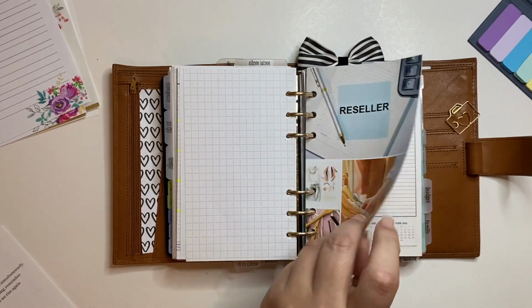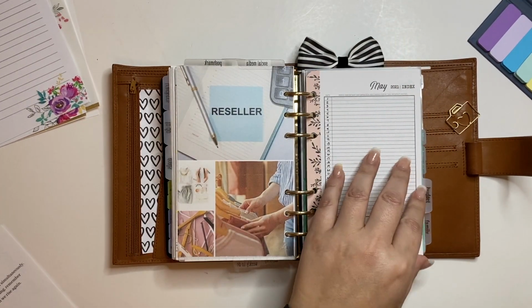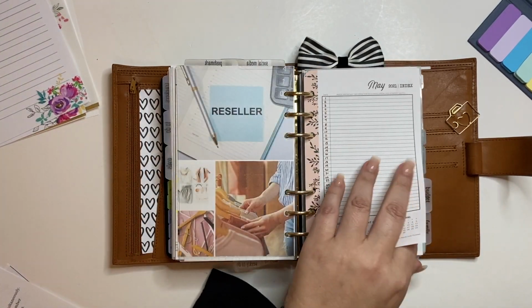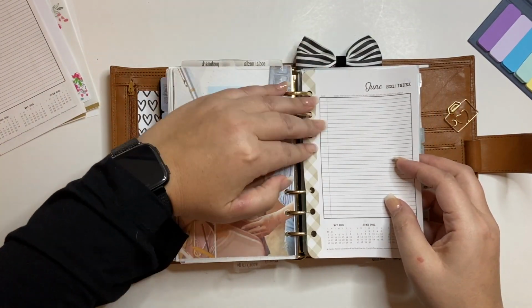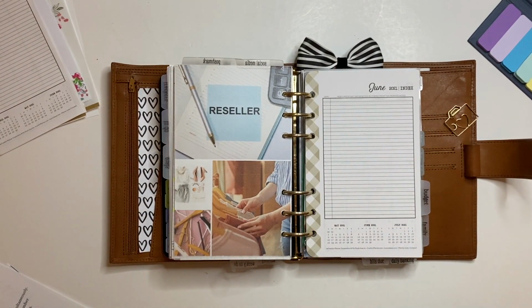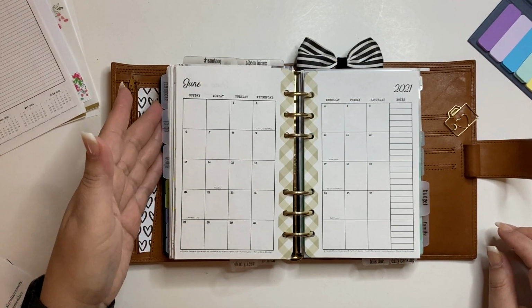Again, another photo collage I created on Canva, my Poshmark tab, and this is the May sales. So here's where we will remove May and add June's in. I track my sales, and I have not even paid attention to Poshmark in the last few months, and I need to get that going again because I was making about $250 a month on sales. I just need to get it going.